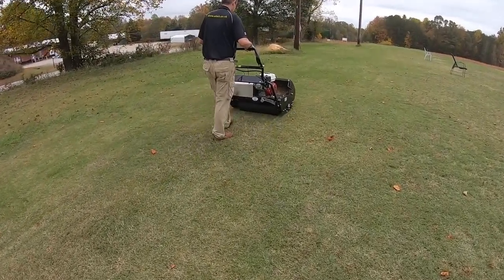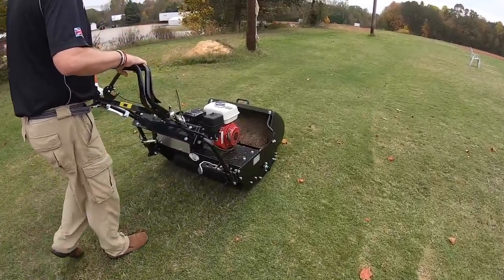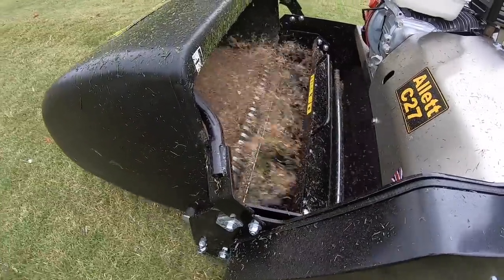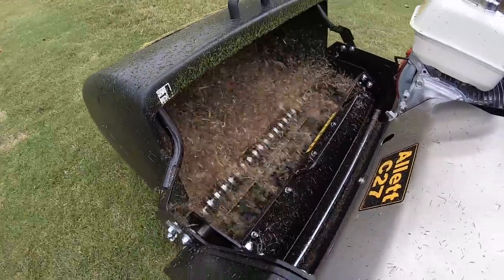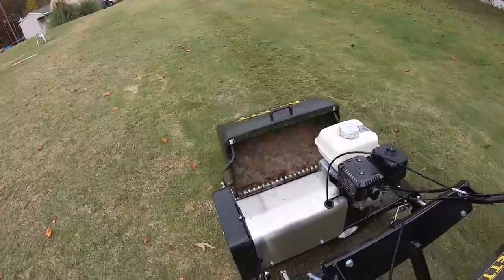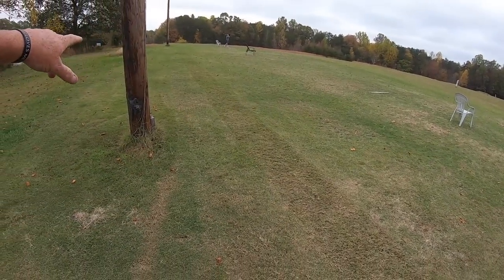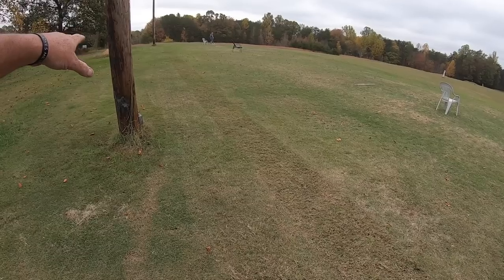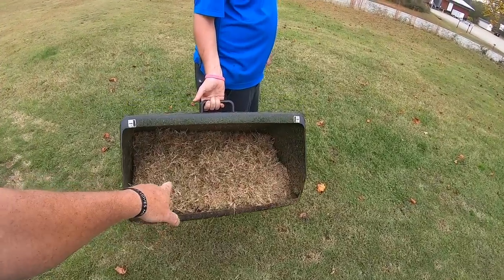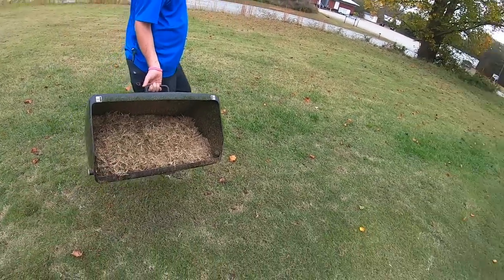Oh my goodness. That is amazing how much that is pulling out of those. Holy cow. What would you say that is? Maybe 40 feet ish. Yeah, 45. 45 down, 45 back. And we have dumped this thing, was that the fourth dump? 1, 2, 3. I think that's the fourth dump right there.